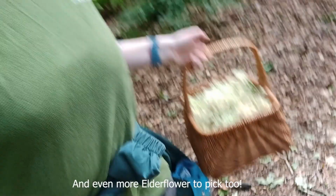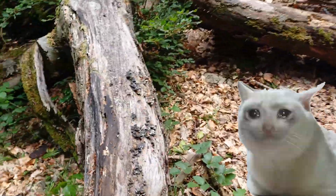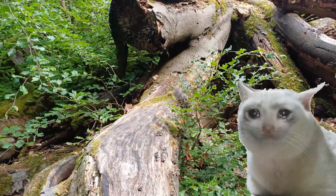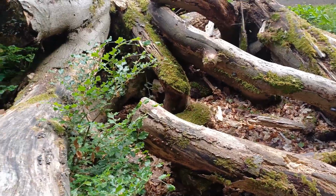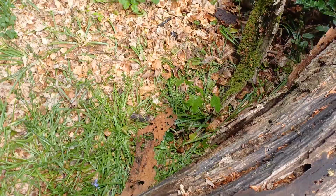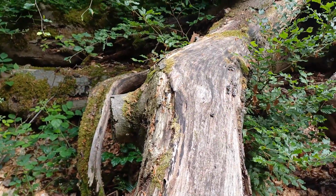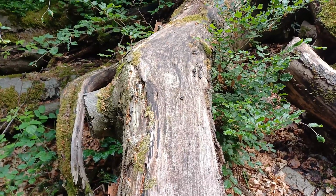We have a massive basket of elderflower, so either way. Okay, let's see if they are there. I don't think so. No, looks like they're not here. I believe they were just about around here last time. Well, either somebody has got them already or they've just not come back.